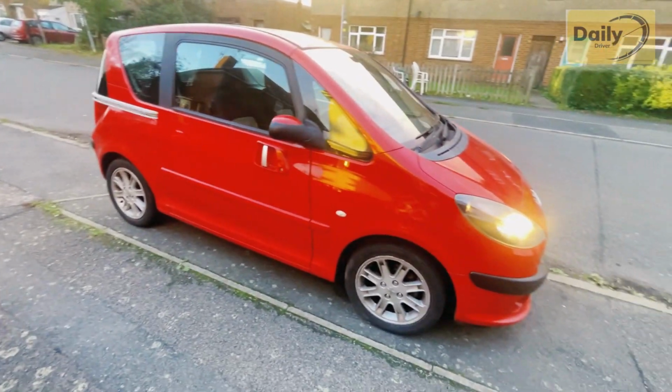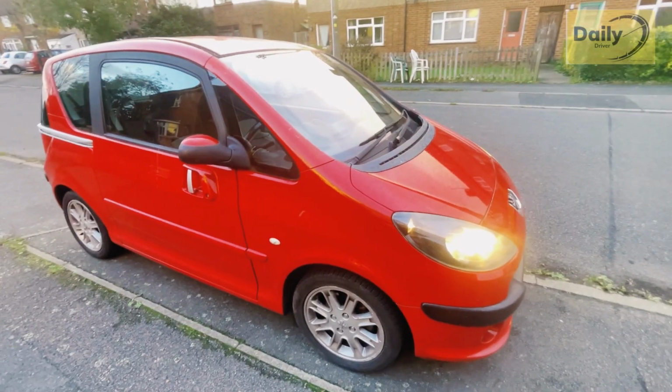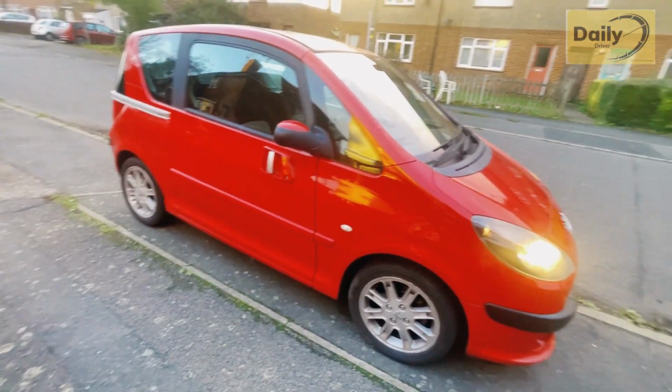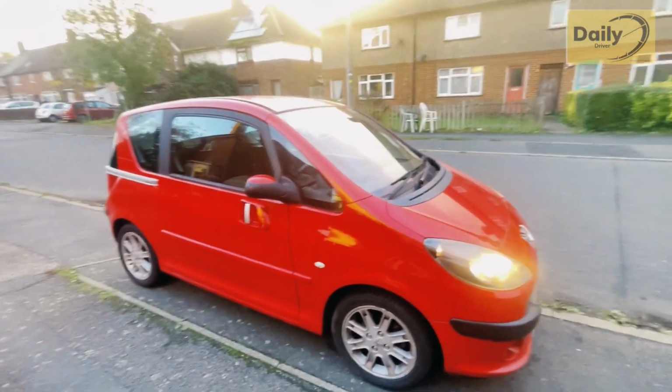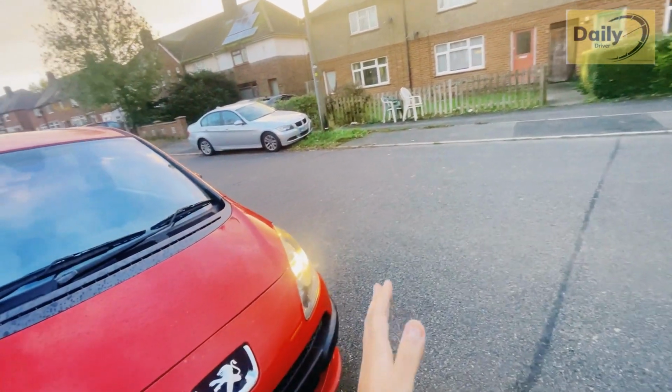Reliability ratings are great. I'll tell you about the common things that do go wrong in them in a moment. But before we do, I do want to highlight that this is an old car now. So you have to expect certain things with these ones.